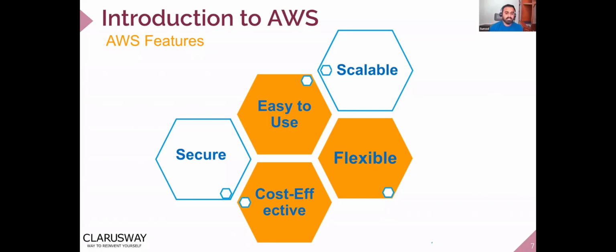So what are the features of this AWS, right? So we can say AWS is more secure, it's easier to use, it's more scalable, it's more flexible, it's more cost effective, right? Okay, we can say a lot of terms, but how does it actually make an impact on the AWS cloud, right?